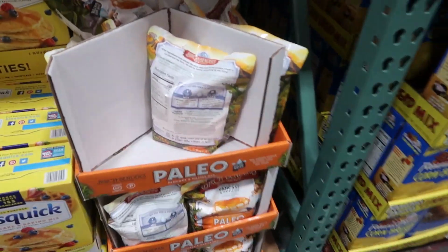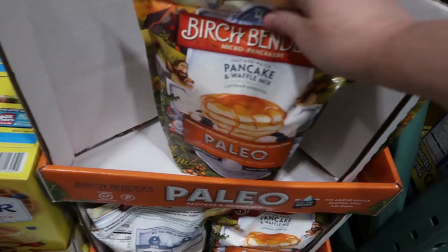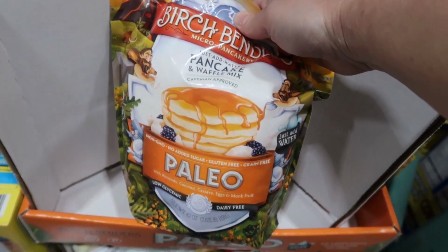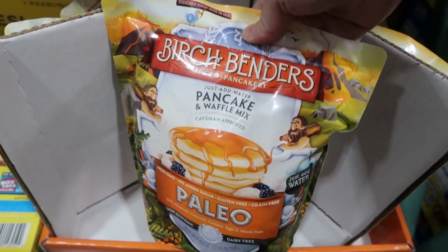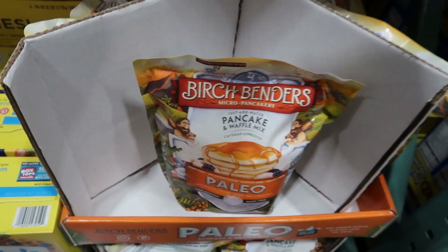One thing I wanted to show you, this is a paleo version, but this Birch Benders also makes keto pancake mixes. They're pretty decent. It's just add water. I always have to add some sweetener, but they're pretty decent. This is the paleo one, so it does have some sugars, but they do make a keto version. Just don't have it at mine today.